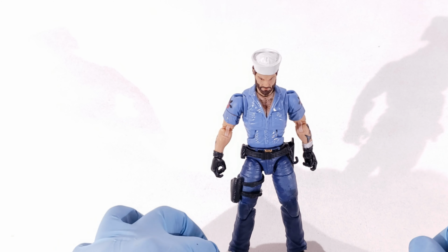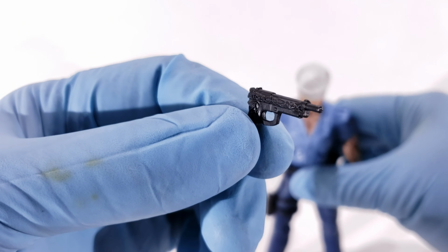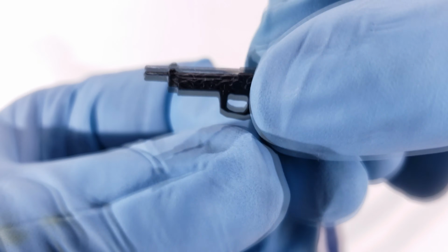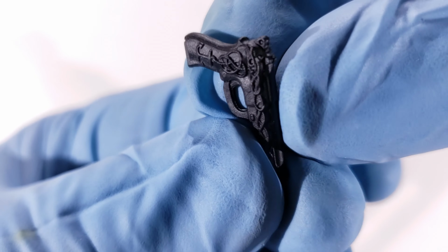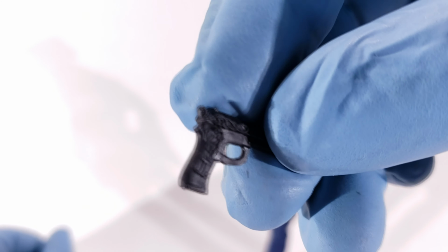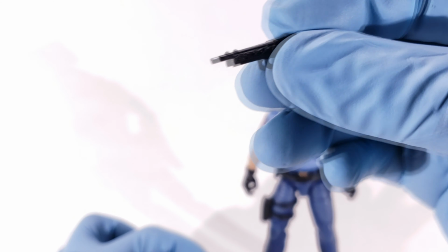Then finally, we have his pistol right here, or his sidearm, that fits right in. Let me stand him up again because I knocked him over. His sidearm looks really good right here. And if you look, there's some sculpting in the sidearm. Along the handle as well, there is sculpting. Looks like an anchor is sculpted in there and everything like that. They did a great job on this. Great job, man. I'm loving this right here.